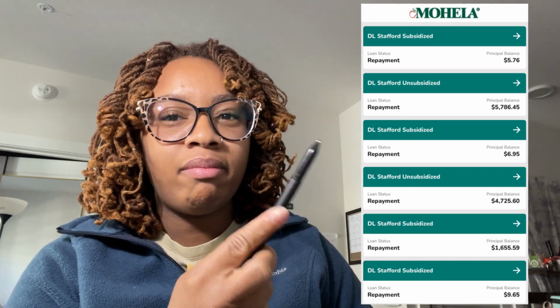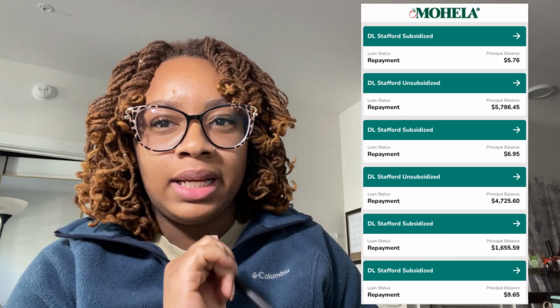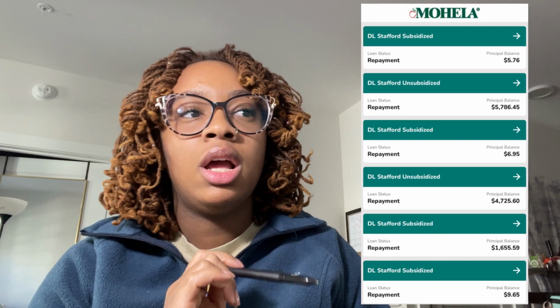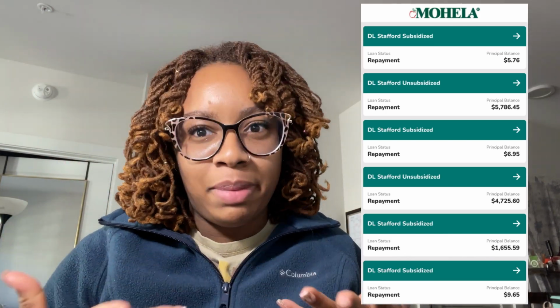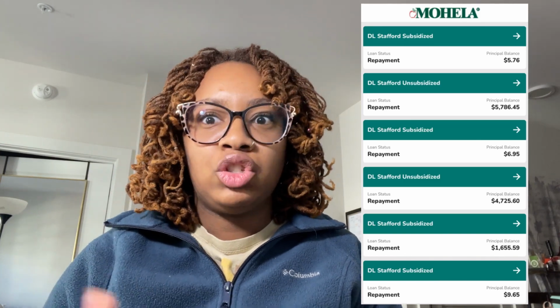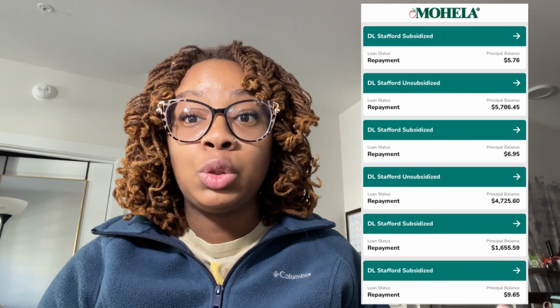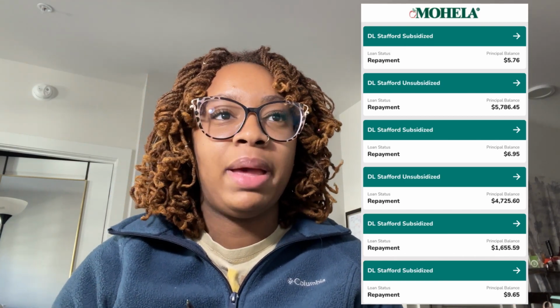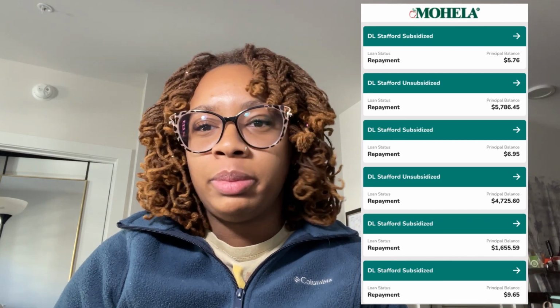But these other 3 student loans that you see, in the amounts of between $5 and $9 and some change, those loans are kind of still open, but to me they're paid off because the balance is extremely low. If we calculate that, it's probably less than $20 on those 3 loans that I paid off. But I keep them open because credit is stupid.